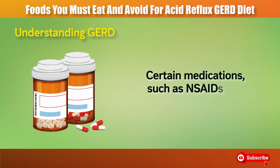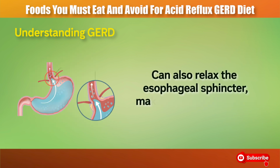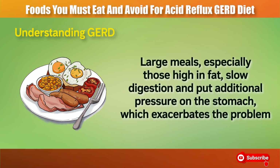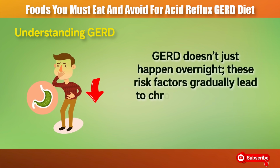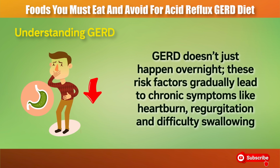Certain medications, such as NSAIDs and calcium channel blockers, can also relax the esophageal sphincter, making reflux more likely. Large meals, especially those high in fat, slow digestion and put additional pressure on the stomach, which exacerbates the problem. GERD doesn't just happen overnight. These risk factors gradually lead to chronic symptoms like heartburn, regurgitation, and difficulty swallowing.